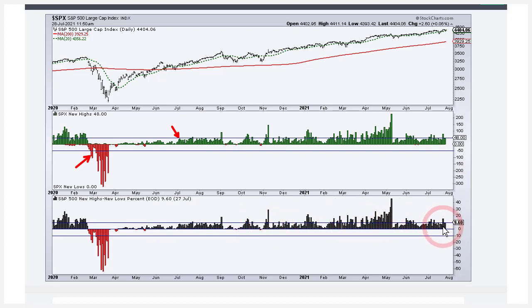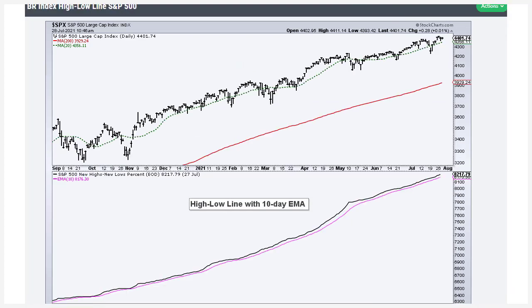And so what I do is I take the high-low line from this. And this is a cumulative measure of each day's high-low percent. So the line rises when high-low percent is positive, and it falls when high-low percent is negative. So let's check out that high-low line chart. So there's the high-low line, and since before September, it has been rising. There you can see the black line as the high-low line. And because it's such a smooth line, you only need a 10-day EMA on it.